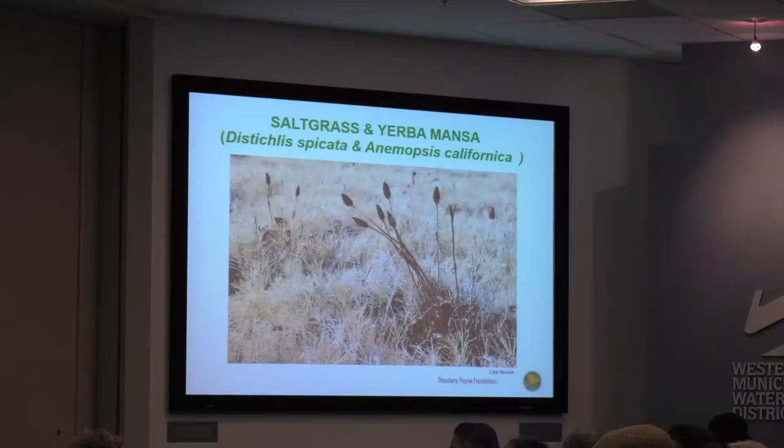So here, for instance, is our native saltgrass to this region. It will green out in the spring. And then here's yerba mansa, which will become leafy green, big green leaves at the base and then white flowers in the spring and summer.